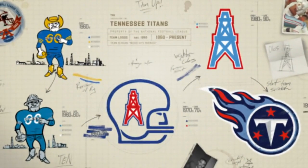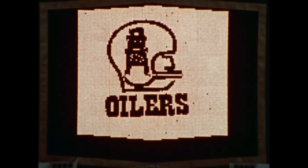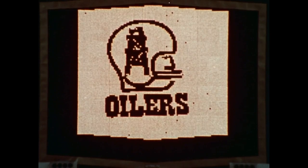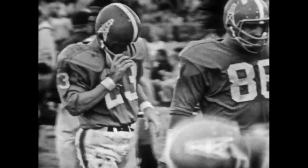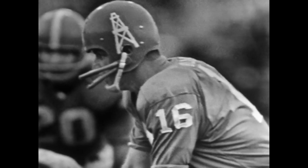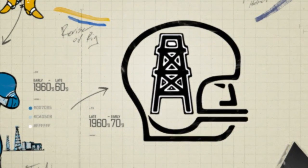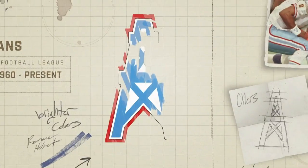Tennessee Titans, previously the Houston Oilers, whose initial logos were some of the best. They started off with 2 different cartoon representations. However, their helmets had the iconic oil derrick on them from the start. That's the technical name for those oil rigs, by the way, oil derricks. They used that derrick in their emblem in 1969 on an old school looking player's head, another classic. They eventually simplified it to the oil rig itself.